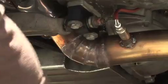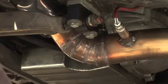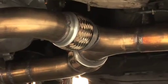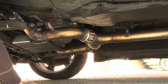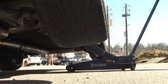This right here is your Y pipe. It connects the headers to the rest of the exhaust. And right here, these are your flex pipes. Basically creates a flex joint between your headers and the rest of the exhaust. Reduces vibration and shock to the motor.